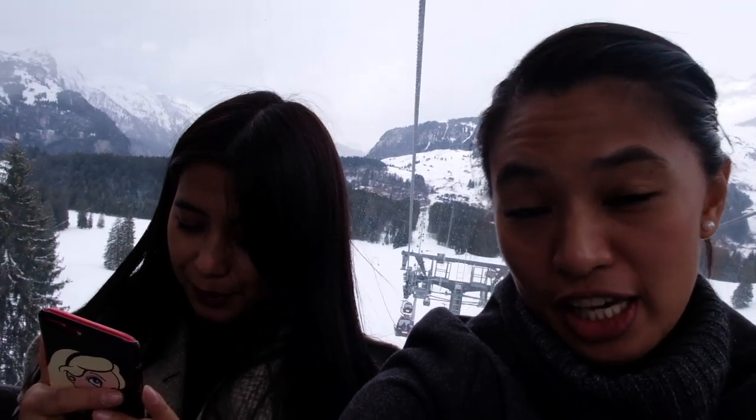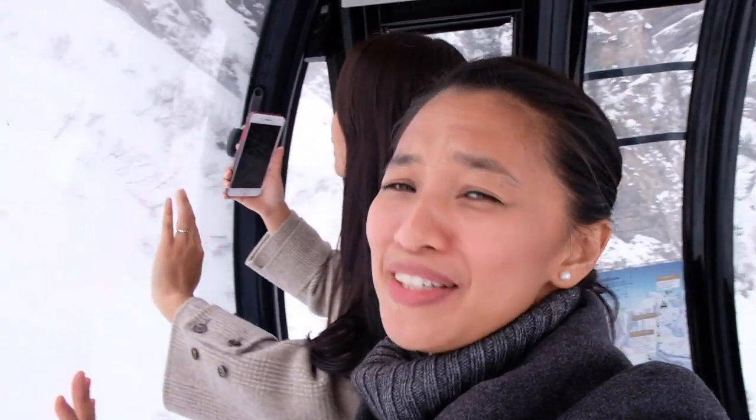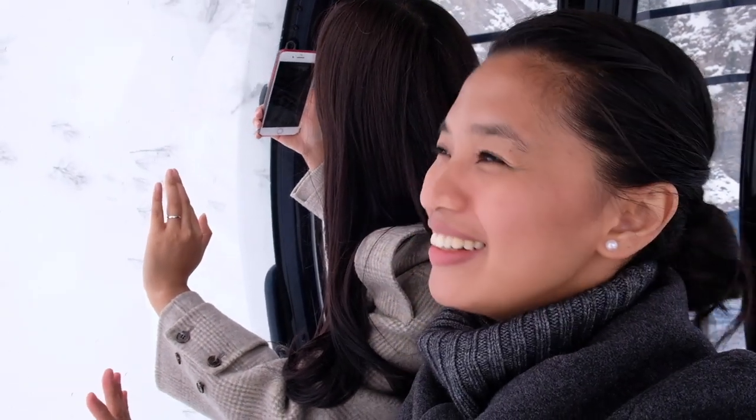We are still here in the gondola ride with Kim. The shy Kim, but she's not shy if there's no video. This ride is super scenic. It's super beautiful, no? Yes, so beautiful. It's like a winter wonderland. So blown away. This gondola ride is an 80-seater ride going to Mount Titlis, and it's one of the Swiss Alps. It's super beautiful.